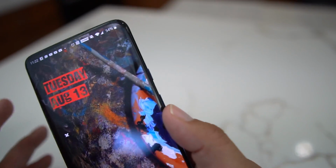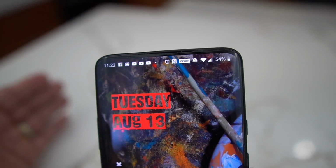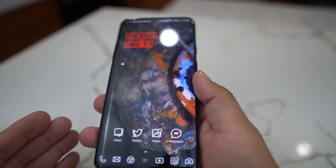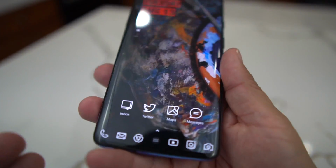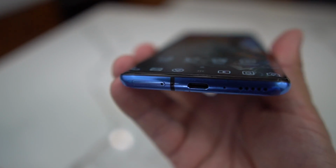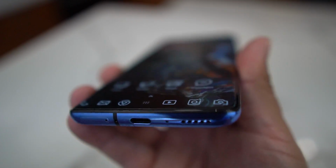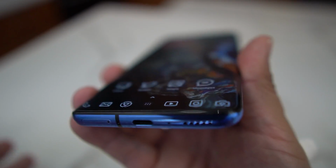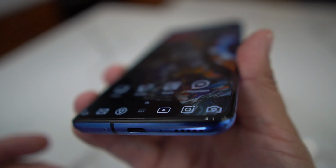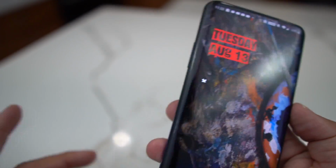Now, battery, I get all day battery on this. This is at 54%, and I'm already on the next day. The warp charging, if I'm running low on battery, I slap this on the warp charger in my car. I have a warp charger also in my bedroom near my dresser. I put it on the warp charger here, or at work. It charges super fast, 20-30 minutes, and I'm back up 30-40%. I'm back on the road. I can do what I need to do.